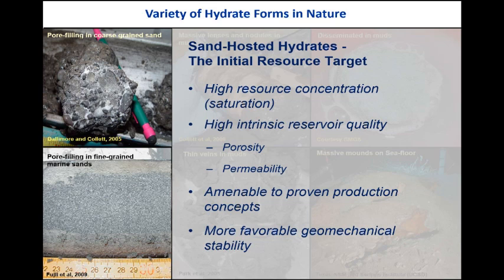These sand-hosted hydrates have methane that's concentrated to a high degree. 50, 60, 70, 80% of the pore space can be filled with hydrate. This is because they're in a host media that is amenable to letting the gas and the water mix and assemble the hydrate. That same quality is also what makes them most amenable to the proven production concepts.